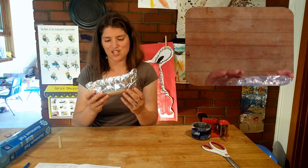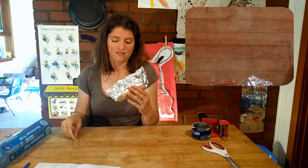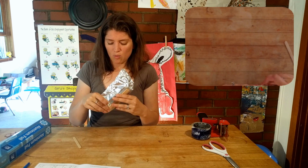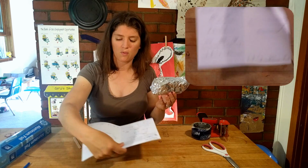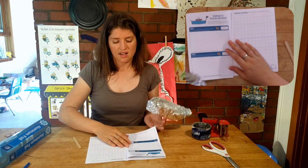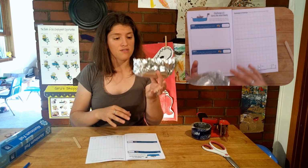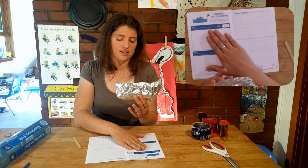Go with as my ship. I didn't use all my supplies, and that's okay. You don't have to use everything. And once you've made your ship, then you have a space in our lab where you can draw out your ship. And that just lets you have sort of an image of what you're going to do or what you had there, so you can look back at your lab book.